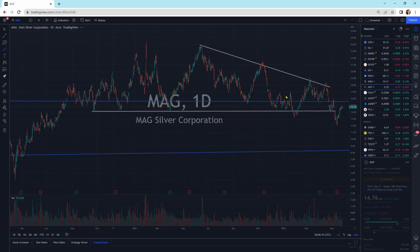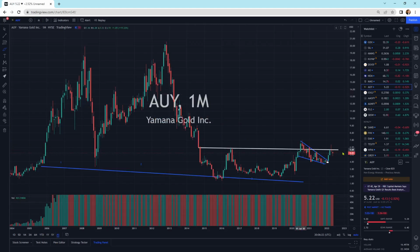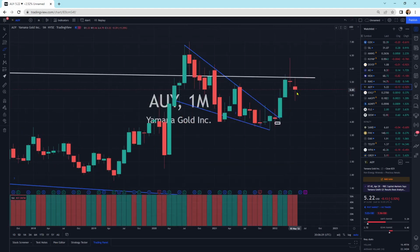Yamana Gold. This guy was hitting its head on the long-term big picture view. So that's that white line going across, this big long-term resistance line. We hit it. We've got a small pullback on the monthlies, and then I think we'll move way on higher. Big up days, small little pullback, and then we go. That is a signature trade of the buyers in control of the sellers.